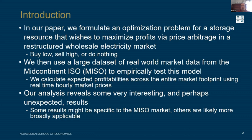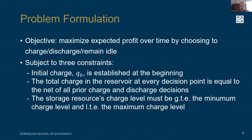So as I mentioned, let's talk about the problem. We're talking about a battery that wishes to make money by price arbitrage, buy low, sell high. To do that, you essentially have three choices as a battery. You can charge, purchasing power, discharge, selling it back into the grid, or you can remain idle. And there are three technical constraints that we considered in this problem, after reading lots of other literature and from our own experience seeing how these technologies work.